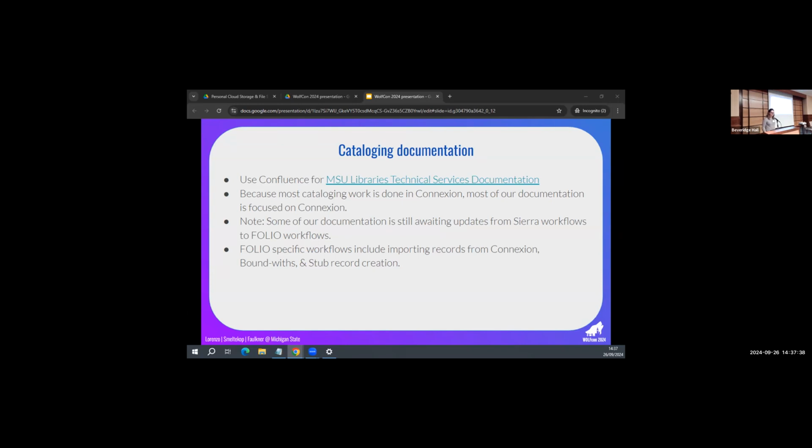So we use Confluence for all of our technical services documentation, and there's a link here if you want to view our site. Because most cataloging work is done in Connexion, most of the documentation for at least cataloging is focused on Connexion. And I will note, if anyone clicks on it, that some of our documentation is still awaiting updates from Sierra workflows. So if you look at things and things don't make sense in a FOLIO context, that's probably why. There is an update date in there, so you can see that if it's more recent, it's FOLIO.